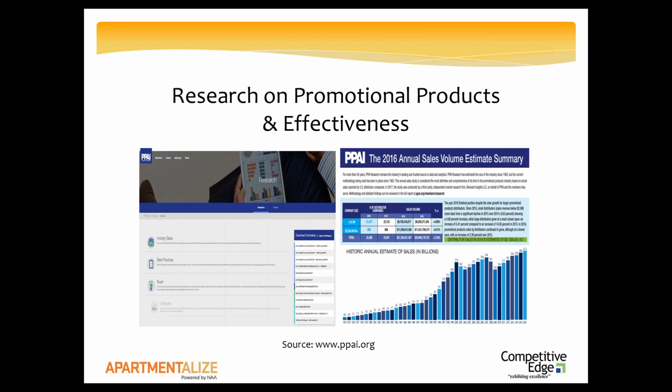Okay, I don't know if you're familiar, but there's an association called PPAI. This is the Promotional Products Industry association. I apologize, I don't remember the exact name of it, PPAI for short. And you'll notice on the screen on the left here, they have a page called Research. So I went and pulled some of the latest research I could find on what's happening with promotional products.